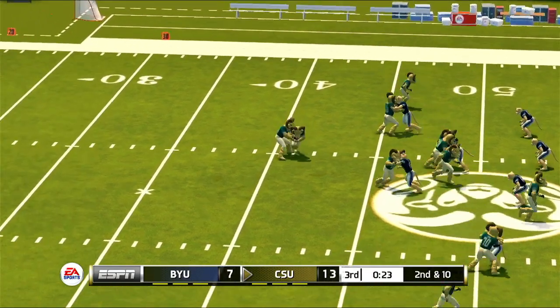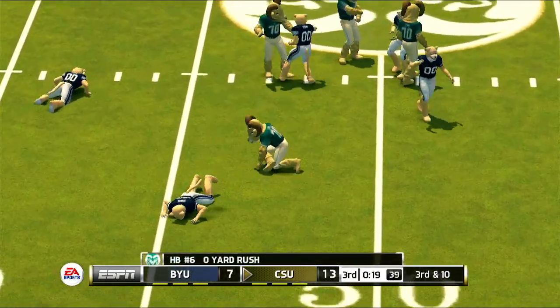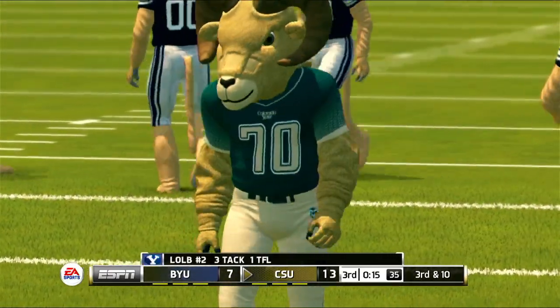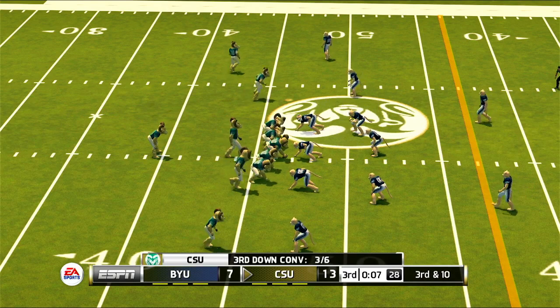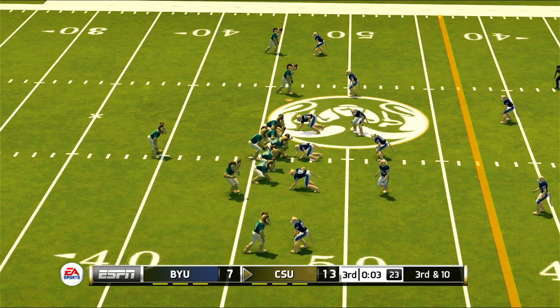Third down. 41's coming. 41's the Mike. Taken down in the backfield. No gain on the play. That brings up third and 10. Mike 41. Ready.